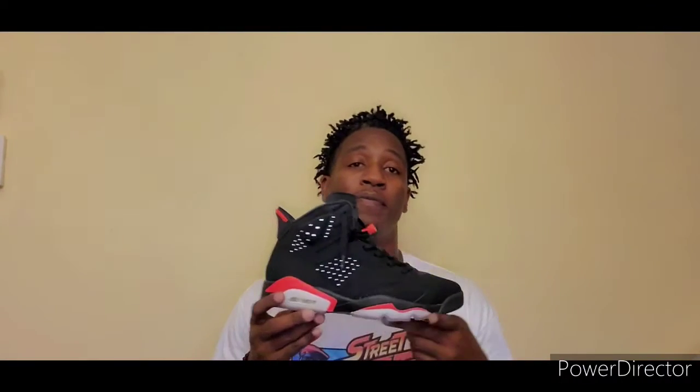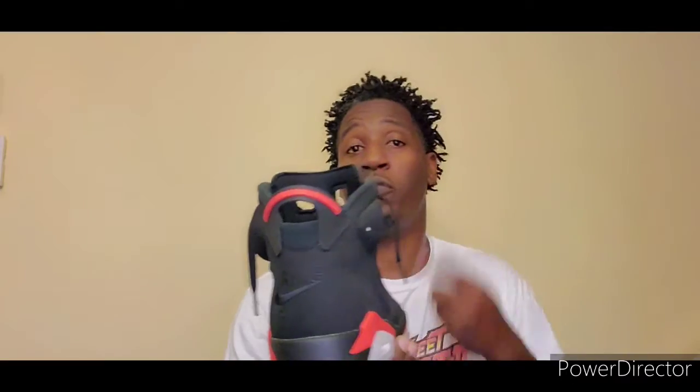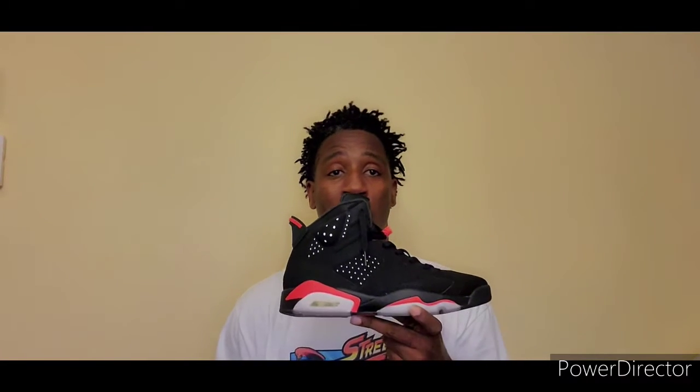Number 2, infrared 6s. As you see the 3M bouncing off of there. Infrared 6s. Why is this shoe iconic? Why is this shoe iconic? Somebody tell me why. Jordan won his first championship in these. And let's just go ahead and get to the back of it. It's not a Jordan 6 without the Nike Air on the back. It's not. They brought Jordan 6s out. They brought these out with the infrared, had the pinkish colored red. It wasn't what we wanted.